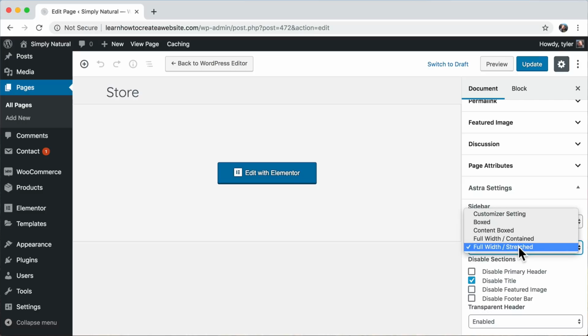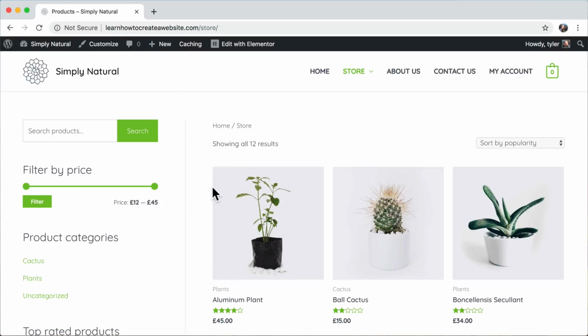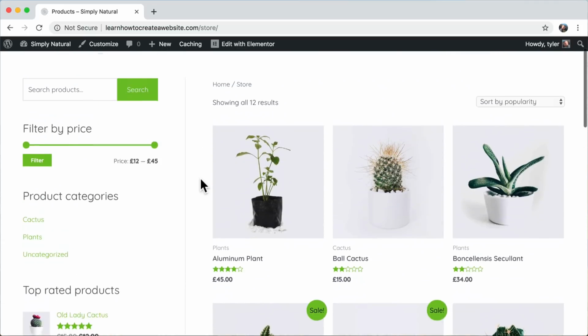Well, usually stretched gives you the most space because it's supposed to stretch it all the way across. So the next one we could try is full width contained, and see if that makes it look a little better. Update. All right, view our page. And yeah, now very good. Got that space going. And now that shop is looking really awesome.